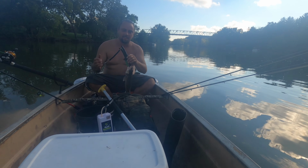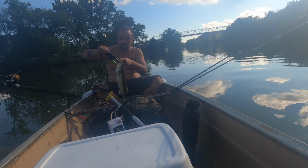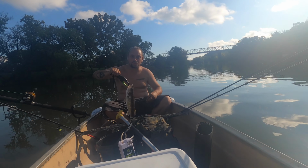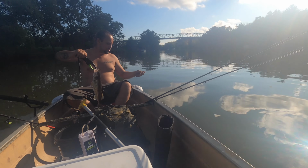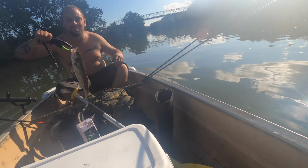Catch and cook, baby. Yeah, that's a good little eater catch size. That is an awesome fish. Look at their teeth. Yeah. That's what's up, baby. That is what's up right there. Turn it up. All right. We'll see when we get another one.